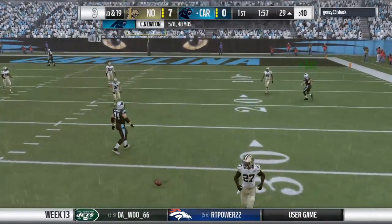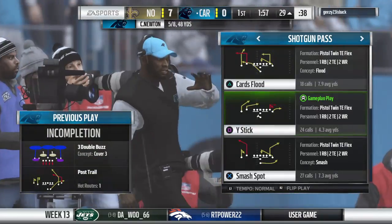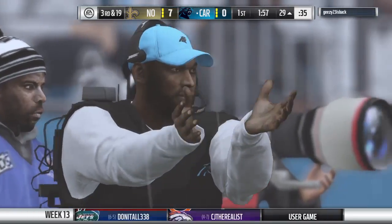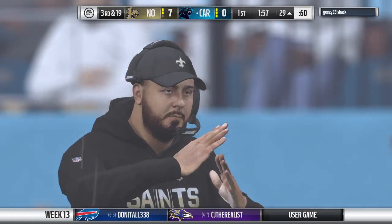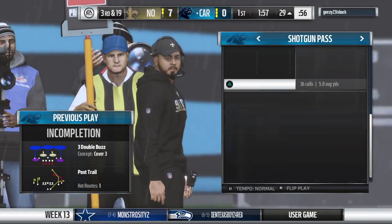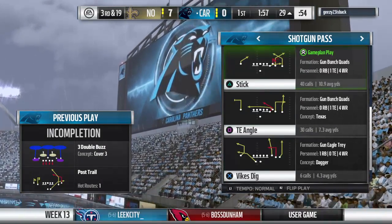And he slings one that's incomplete. Pretty nice coverage there, but a missed opportunity for an interception. Let's face it, a lot of these defenders, they've got it all. Speed, athleticism. And now the Saints are going to take a timeout on defense. They'll have 2 remaining as we step aside here in this first quarter.